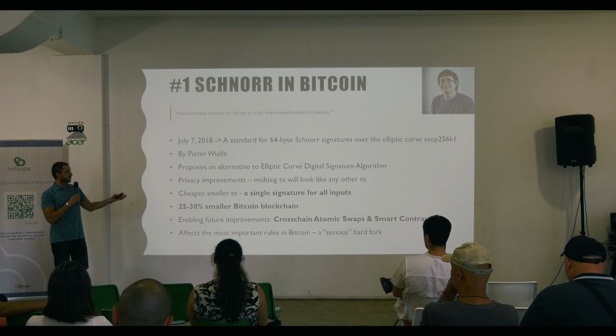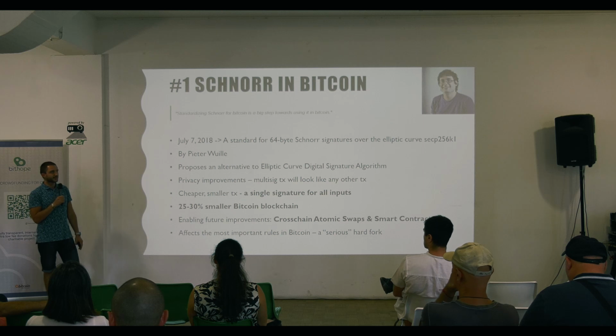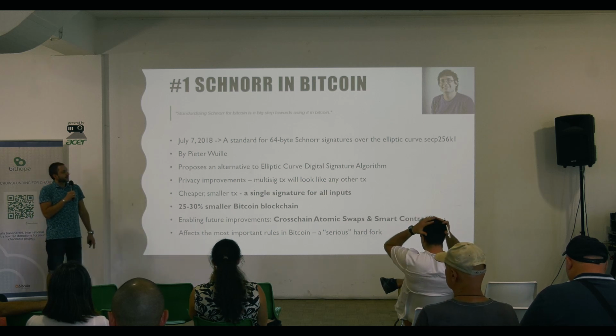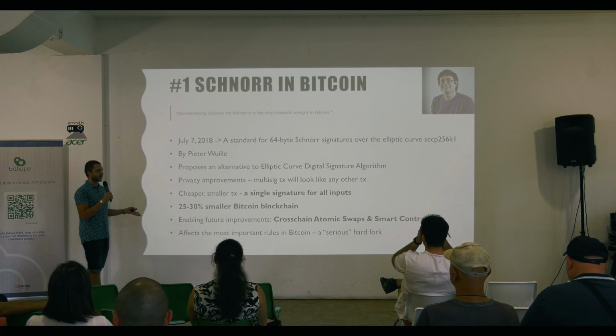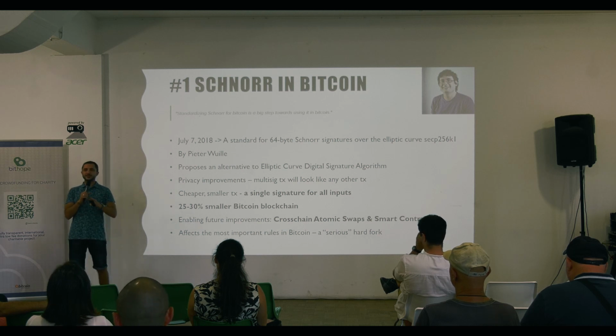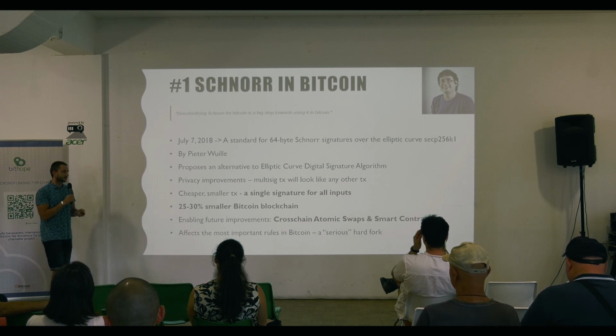So thanks to Schnorr, we will have a 25 or 30% smaller blockchain. Basically, if I can describe it, since I'm not a developer, currently we have situations in which, for example, specific transactions, like for example 300 signatures, all need to be signed, and using Schnorr, it will be a single signature that needs to be signed. And this is very much related to the multi-signature wallets.